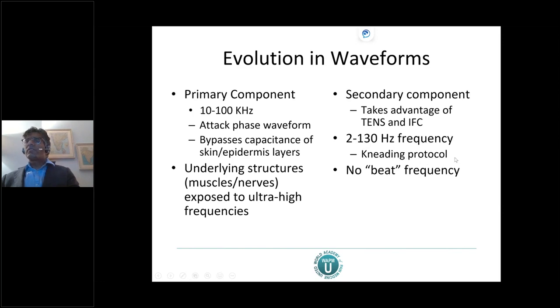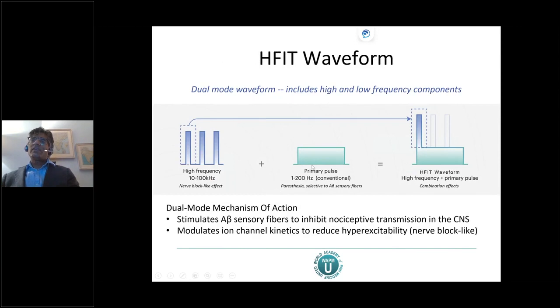There'll be some different protocols that you can achieve with this. They'll have a TENS-like effect. This is not a beat frequency like it is for interferential TENS, but more like a true TENS frequency that can be made in various forms. To show this graphically, you'll see here that you have an ultra high frequency running on top of a primary pulse that is working as a paresthesia type device. Now at ultra high frequencies, the skin may be numb, but in general, the patient will still have some form of sensation with their conventional therapy that will activate A-beta sensory fibers, and the numbing effect may result in the subcutaneous or the deeper structures.